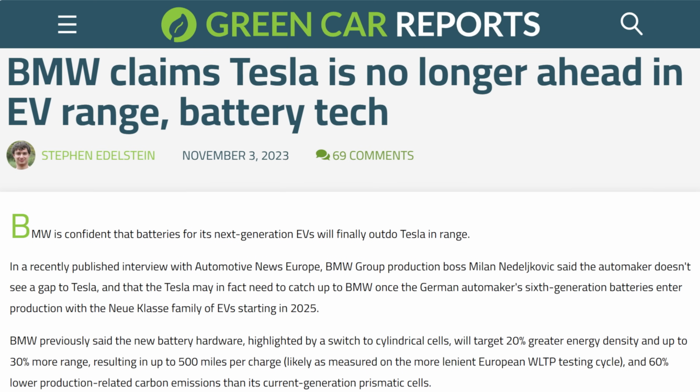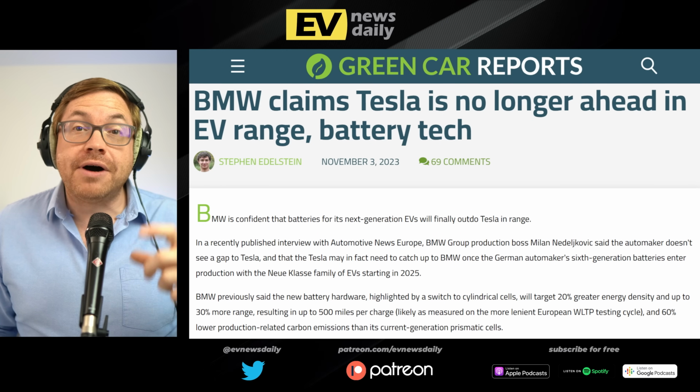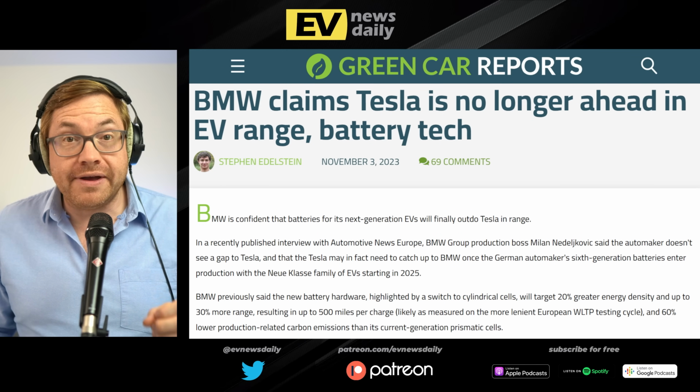Now let's talk some more BMW news, and that is how I told you earlier this week about their cylindrical batteries, but in a subsequent interview with Automotive News Europe, they actually compared themselves to Tesla and said that Tesla might need to do some catching up. BMW's group production chief said that their upcoming EV batteries may set a benchmark that Tesla needs to catch up with. Their newly designed cylindrical cells will be 4695s or 46120. So that is 46 millimeters in diameter and 95 millimeters in height or 120 millimeters in height, depending on the vehicle that it's going into.